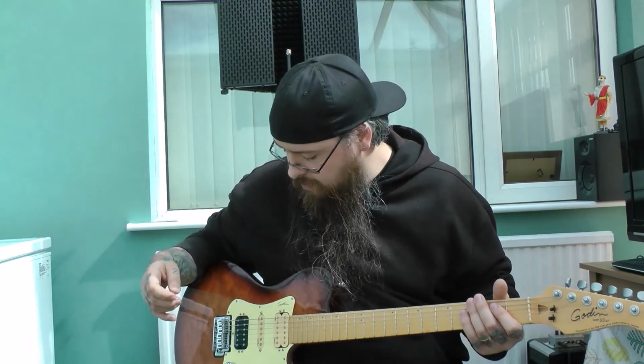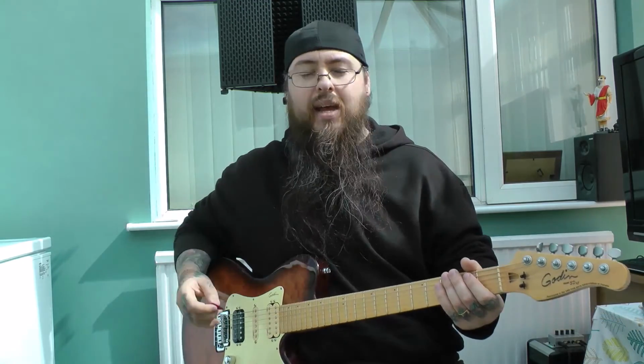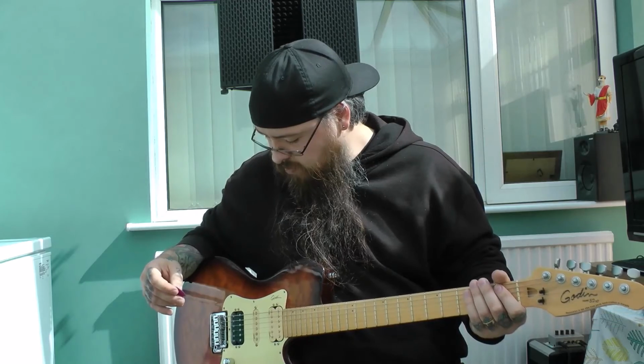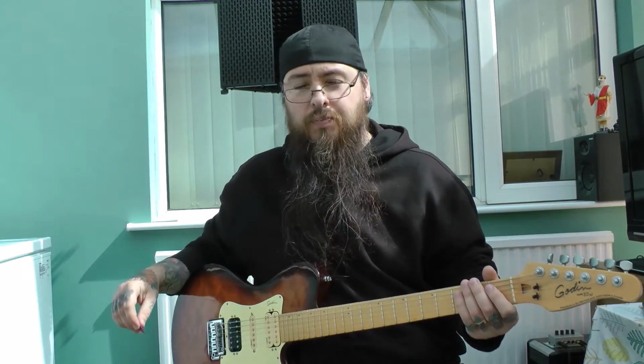I personally wouldn't have much of a use for a sound like that. For most of my projects I use a bit more note clarity and definition of each individual ring and note, especially if I'm playing those kind of chords. So overall, it handles the distortion really well. It doesn't sound out of place. It doesn't seem completely out of its comfort zone at all.